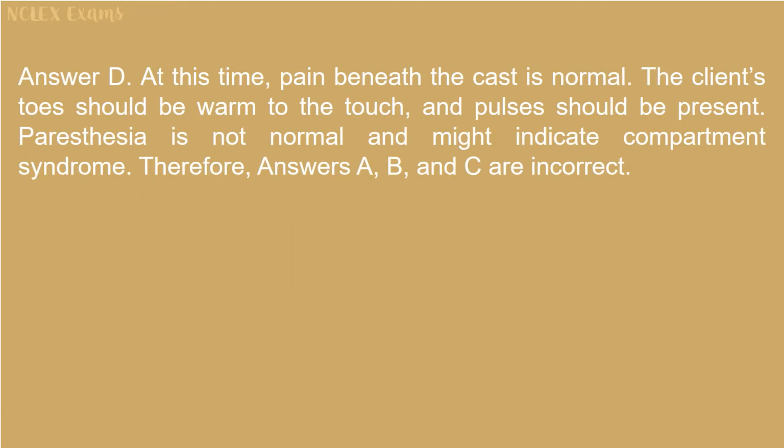Answer D. At this time, pain beneath the cast is normal. The client's toes should be warm to the touch, and pulses should be present. Paresthesia is not normal and might indicate compartment syndrome. Therefore, answers A, B, and C are incorrect.